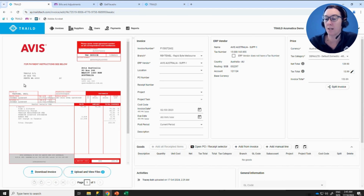So from an audit process in Australia, obviously you need 7 years history. And you can actually declare that audit process based on the information you have stored in your Acumatica system or the information you have stored in TRAILD.